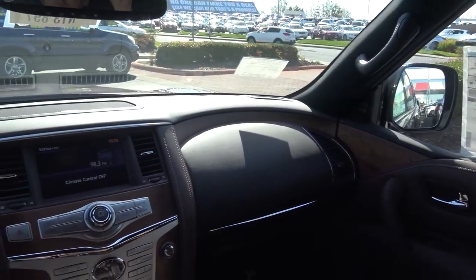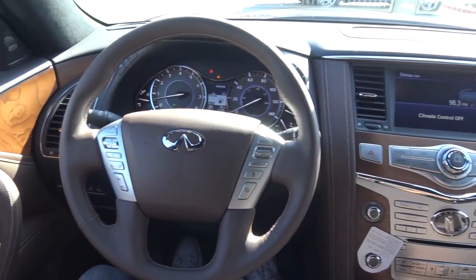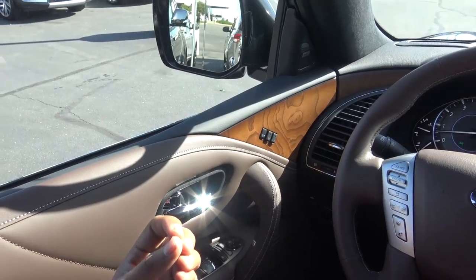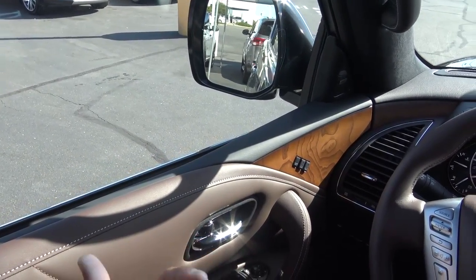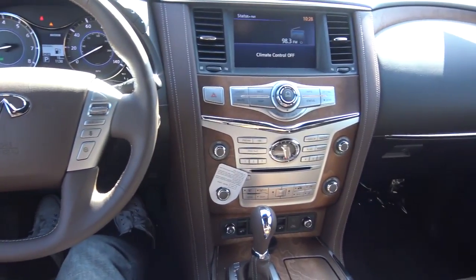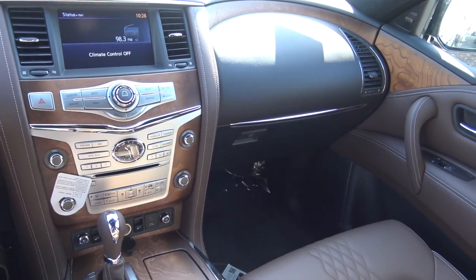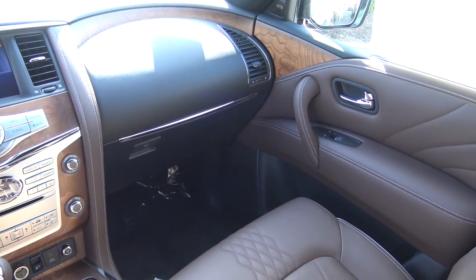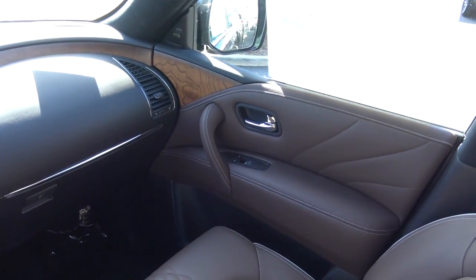Now, the best part about driving the QX80, if you're looking for a full-size luxury SUV with lots of power and lots of towing capacity, then the QX80 will certainly not disappoint. It's one of the better full-size luxury SUVs out there if you're looking for good towing capacity ratings. However, what's not so good is the ride quality. It can get pretty harsh inside of here, especially with the 22-inch wheels. That's what makes it really harsh. If you get a QX80 without the 22-inch wheels, it doesn't ride as harsh.